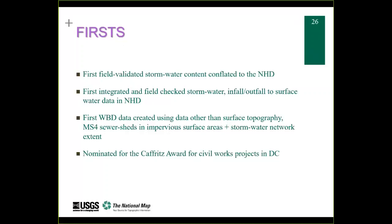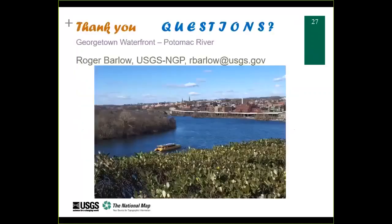Next slide, please. That's it. This is from the top of the Kennedy Center, looking upstream of the Potomac River. That's the Georgetown waterfront there. And at this point, I'll take any questions or comments.